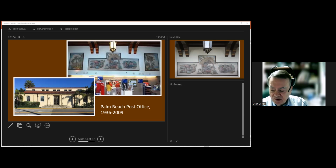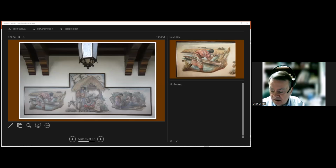The Palm Beach post office was sold in 2009 by the post office. The building is privately owned today, but the Mediterranean style of it, as you see in this picture, is still on the National Register, and the lobby must be kept intact. And these are his 3 pictures of the Seminole Indians.